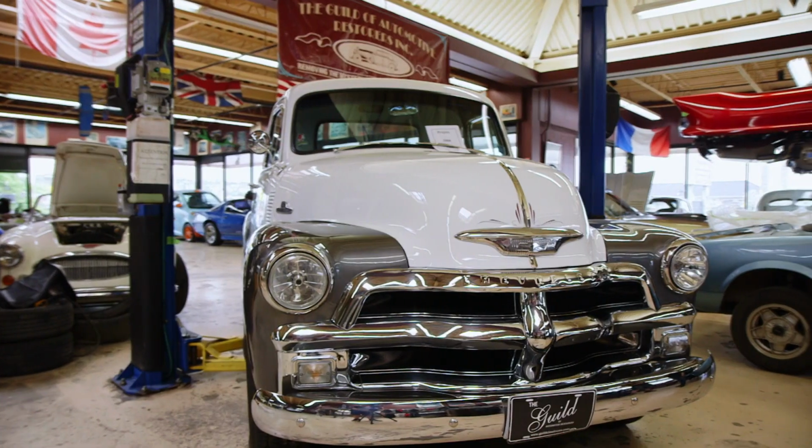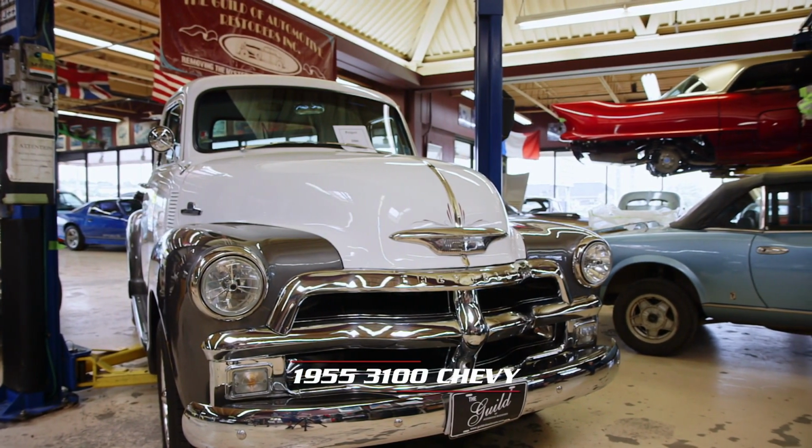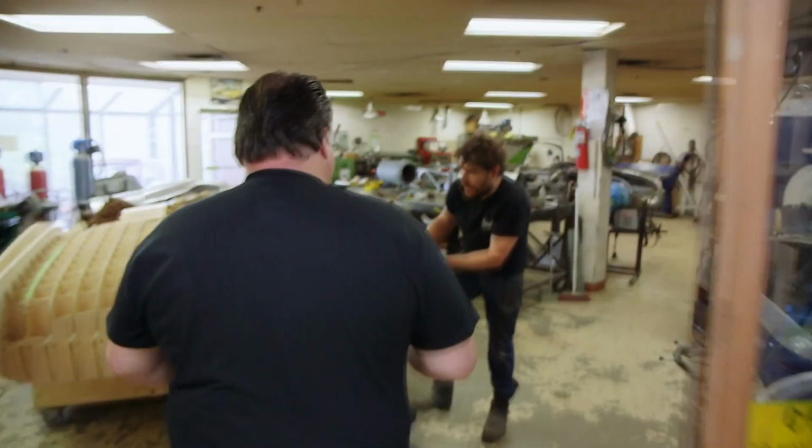Doing a custom job on this truck to put the power steering in. We need custom brackets. With this unit, we probably have to massage a few parts into place and make it work.